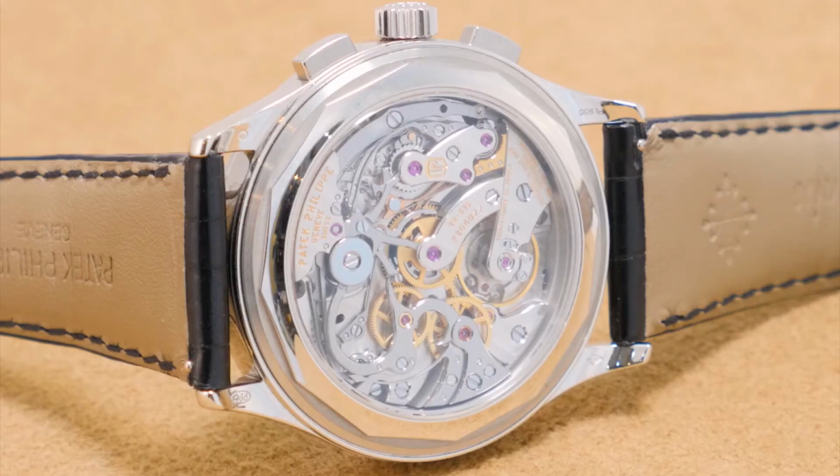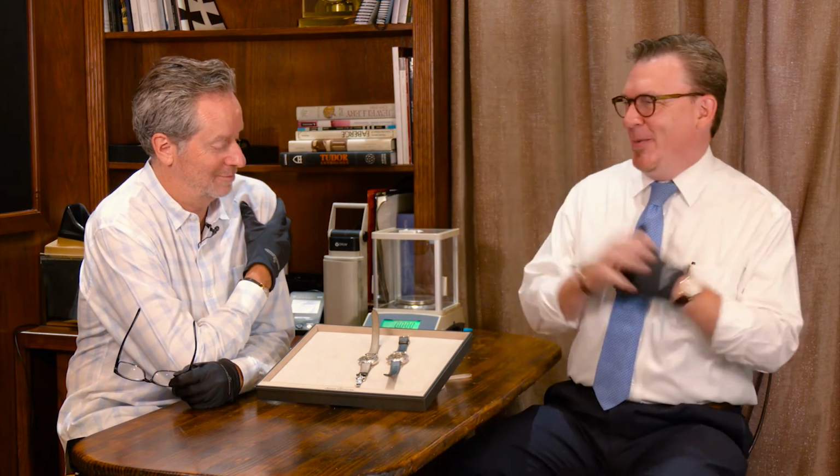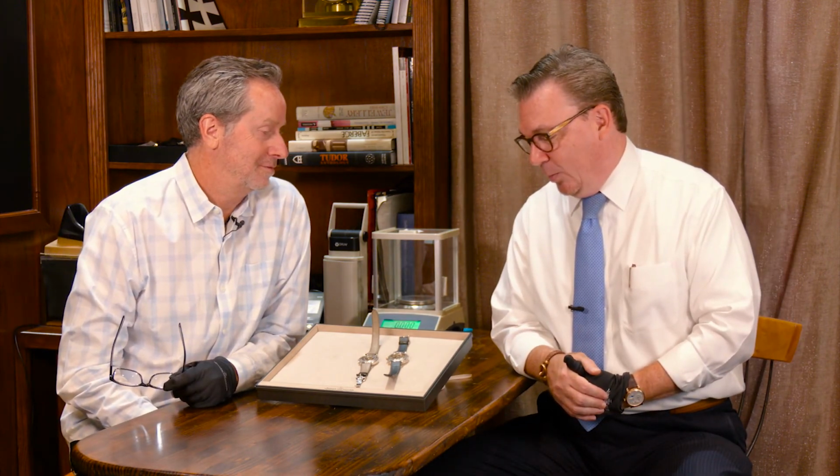Similar, yeah. Patek did such a spectacular job on this movement. It is one of the finest finished movements I've ever seen. I'd probably still lean towards the Lange, just because of my personal proclivities. Sure. But either one of these would be a spectacular addition to anybody's collection.